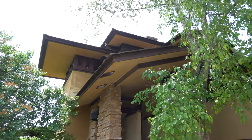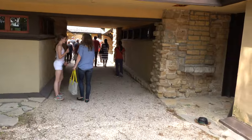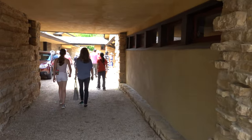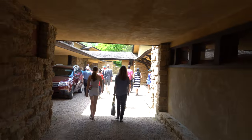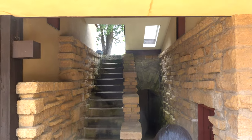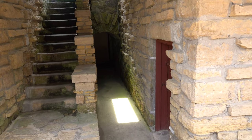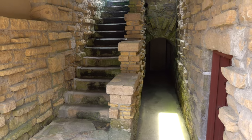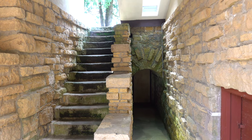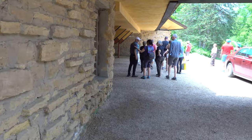Here's another view of the bell tower from below. Just an absolute gorgeous house and structure. Truly unique. I've never seen anything like this before. Here's a view of a kind of utility corridor. Apparently that red door there is where they had an ice house, a refrigerated unit. But you can notice the stonework, how it's kind of offset. It was just another artistic feature of Frank Lloyd Wright's designs.